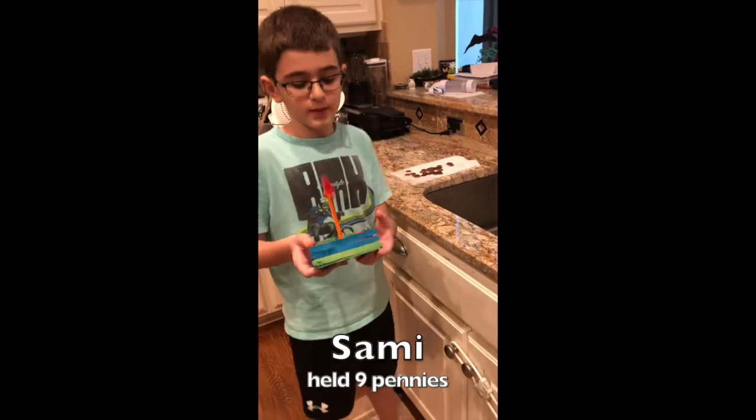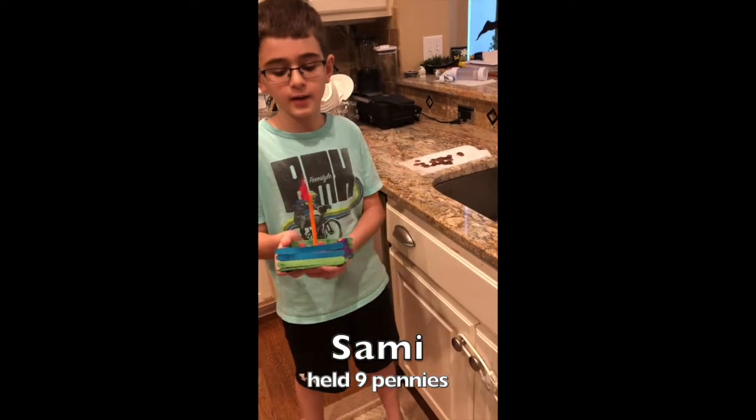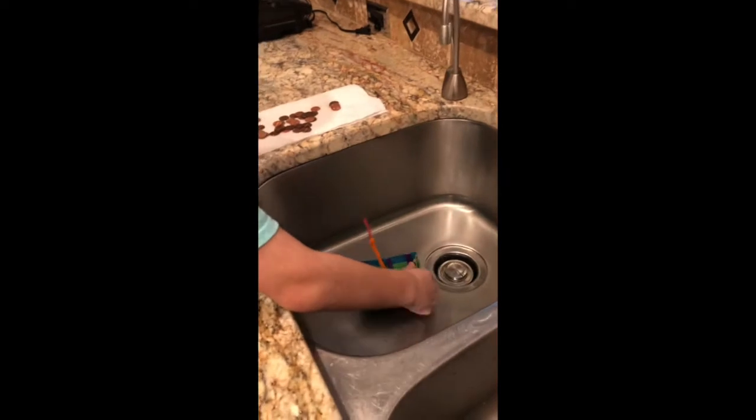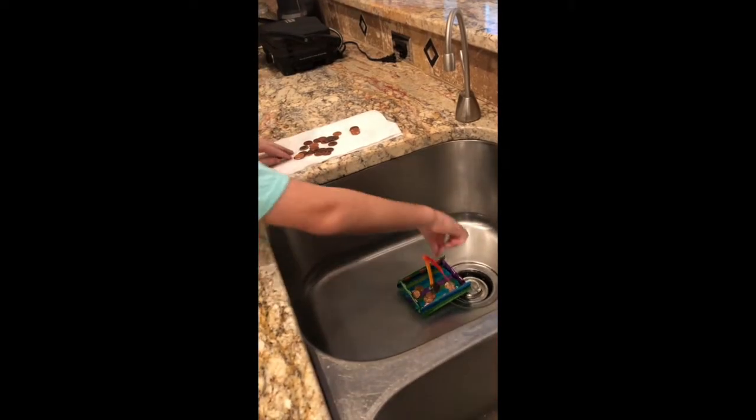The pennies I have in my home. So bye, Miss Milton. I'm Sammy, and I'm gonna see how many pennies I can get by floating my boat on the water. Eight. Didn't last very long.